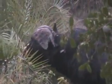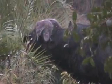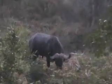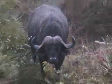Buffalo. What was the lip line? No. Buffalo cover 15 meters a second when they charge. Although it is uphill, it is only less than 30 meters from us. Oh, that's a good shot right there. Oh, he's looking at us.